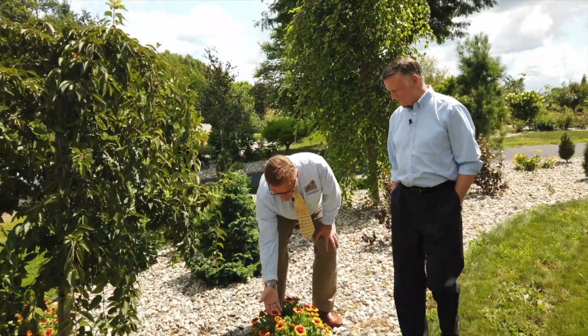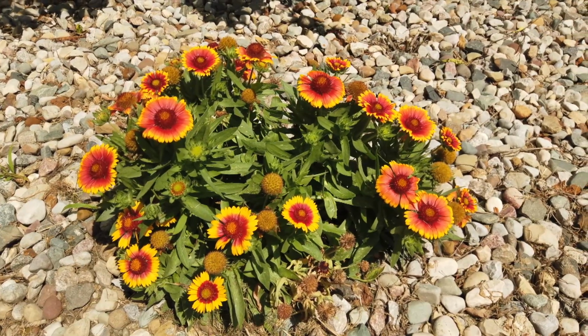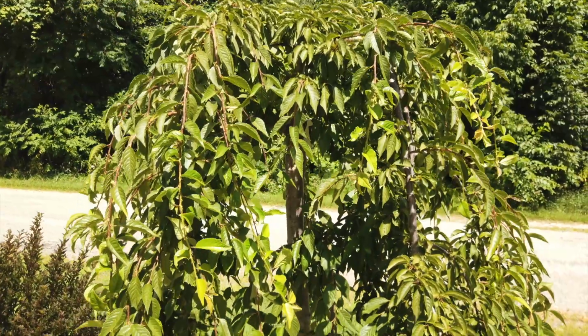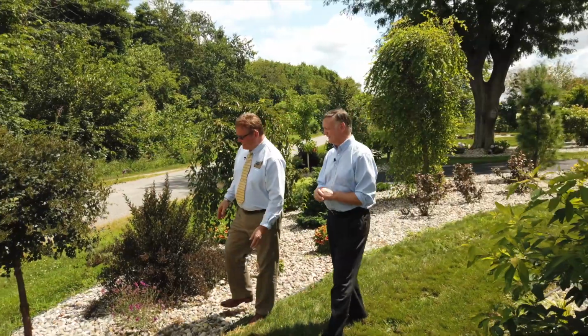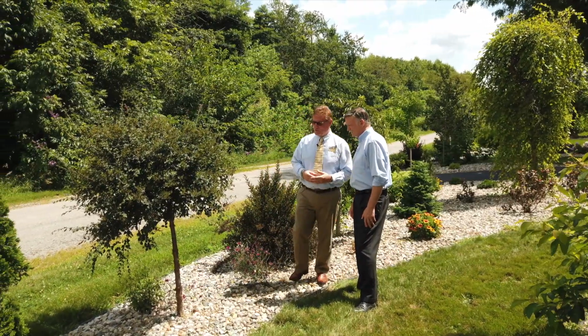Gaillardia is an awesome perennial flower, blooms all 3 seasons, also known as blanket flower. And directly behind it, Craig, this is one of our snow fountain weeping cherries. Puts on a beautiful display of color in the springtime. Good place for it, too. I like that. Another Coreopsis, we grow them in all different colors, and this has the purple colors here.